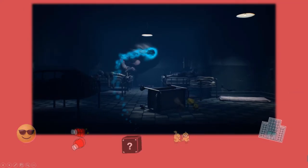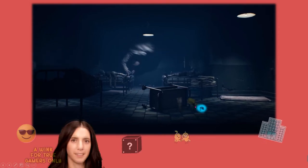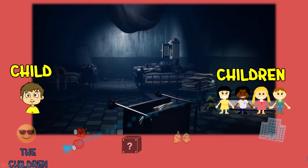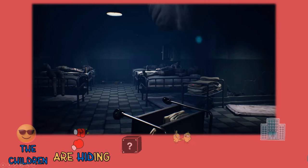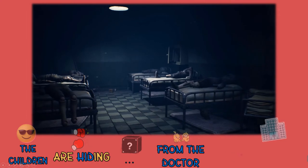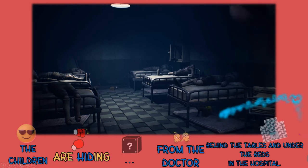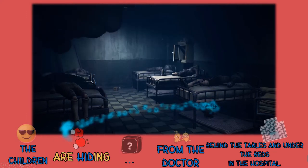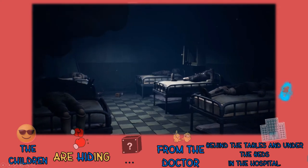Same game, but now with a sexy doctor. And the boy has his BFF, his best friend forever? I don't know. So, the children, one child, two children. They're hiding from the sexy doctor behind the tables and under the beds in the hospital. The children are hiding from the doctor behind the tables and under the beds in the hospital.